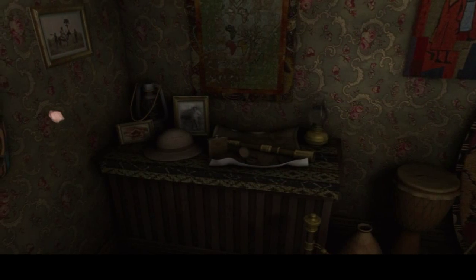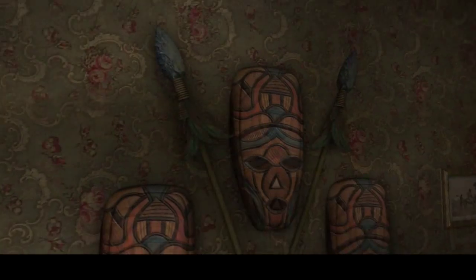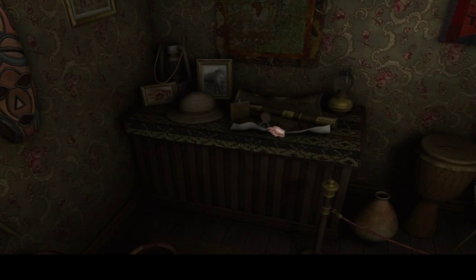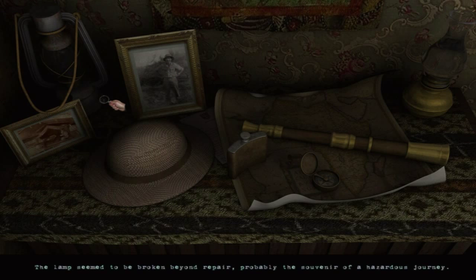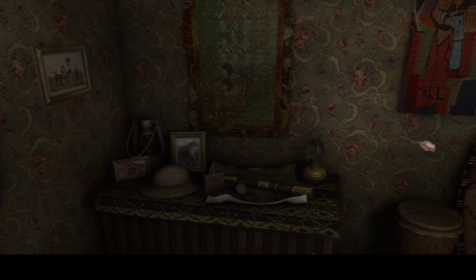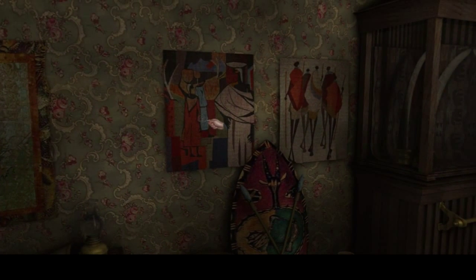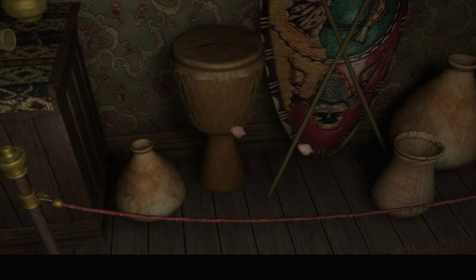Oh boy. Well, let's look around. African culture room. I'm sure this could not possibly go wrong after what we've read. The lamps seem to be broken beyond repair, probably the souvenir of a hazardous journey. From what we read earlier, this is probably... it's just a lot of copies of Africa on the tree there. Okay. We have that. These people standing here. Can I play the drum? I can't play the drum. That's unfortunate.